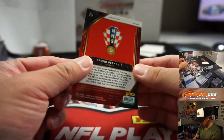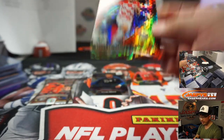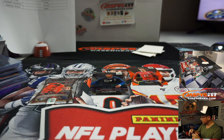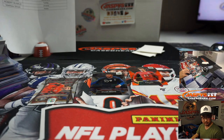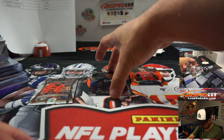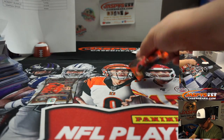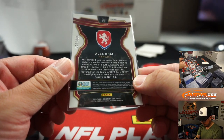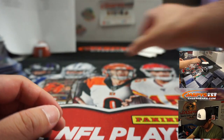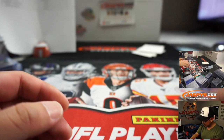And we've got a Bruno Petković, 22 out of 25 die cut for Croatia. Rookie die cut. That'll be for Richard. And that Mbappe right here. The Alex Král. And Chris Mepham for Wales at the very end.